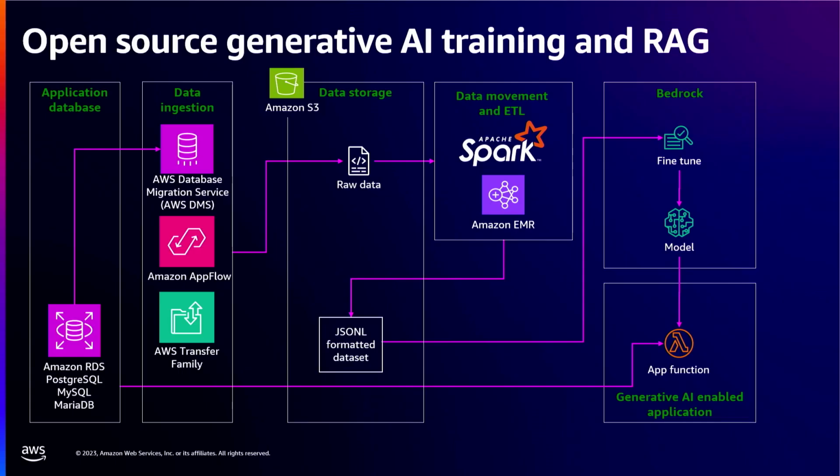You can build it on Lambda. Now, generative AI application, let's say there is a question that a user is asking, right? So that is the input that is coming into the model. That is the input that is coming into the application.